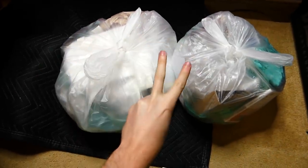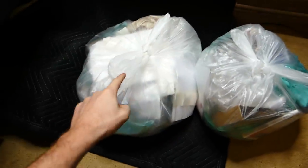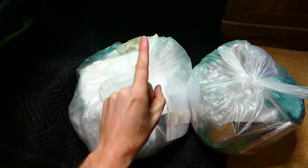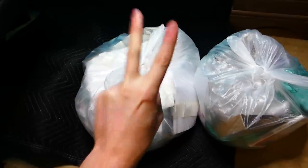So tonight there are two mystery bags, and this one's actually really, really big. Now, the thing with this bag is that it's big and it's heavy. So those are two really good signs. This one is a medium weight, kind of on the lighter side, but this one is definitely a lot heavier, which usually means better stuff.